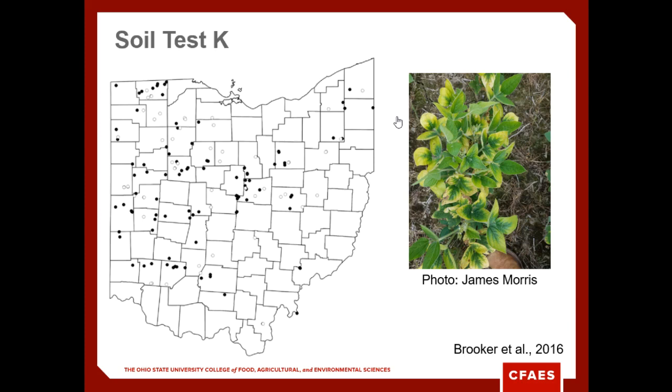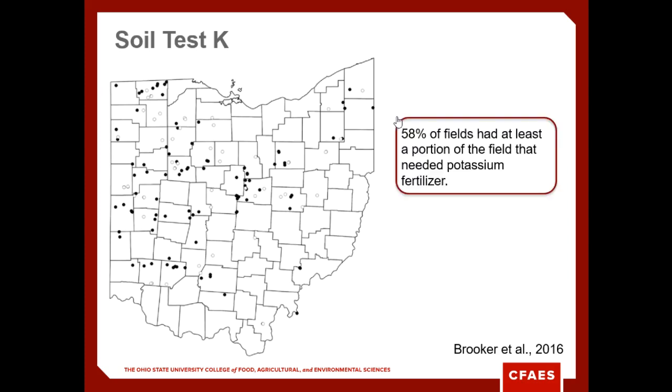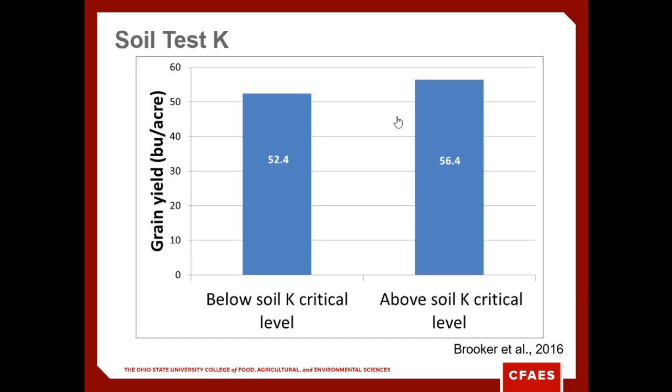Soil test K is not nearly as hot button, but also important to look at. Same thing here as what we did for soil test P. We pulled these soil samples where there's a dark dot that's filled in. That means we pulled a soil sample from those fields, and at least one area of the field needed K fertilizer. That was 58%. So 58% of those 199 fields needed K fertilizer somewhere in their field.